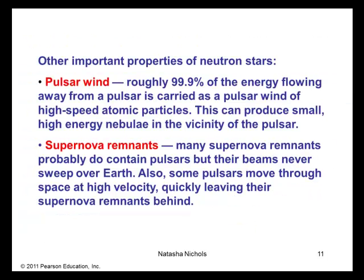Some other important properties of neutron stars. We have the pulsar wind. Roughly 99.9% of the energy flowing away from a pulsar is carried as a pulsar wind of high-speed atomic particles. This can produce small, high-energy nebulae in the vicinity of the pulsar. Supernova remnants: many supernova remnants probably do contain pulsars, but their beams never sweep over the Earth. Also, some pulsars move through space at high velocity, quickly leaving their supernova remnants behind.